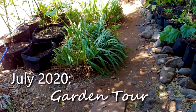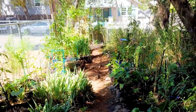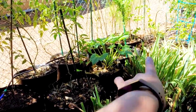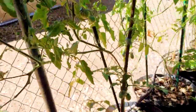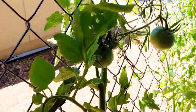It's summertime. Let's check out the July garden tour. Cherry tomatoes. Here is the state of the garden vista. For this area, I have moved out the potatoes that were right around here and moved in some orphan tomatoes. This heat-loving tomato is growing amazing. It's beautiful.